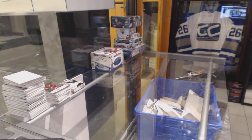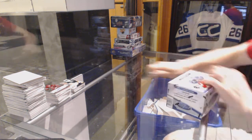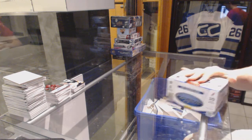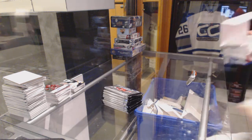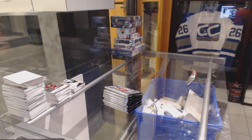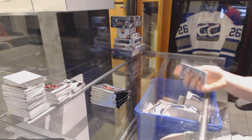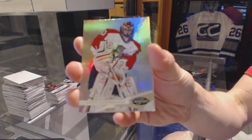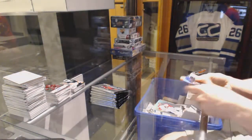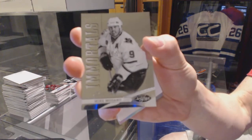All right, on to the eighth and final box of the case. All right, and we've got the hot box. So all the base mirrors will be shipped, but I won't read them all out because that would take almost literally forever. Immortals, number to 999 for the Dallas Stars, Mike Modano.